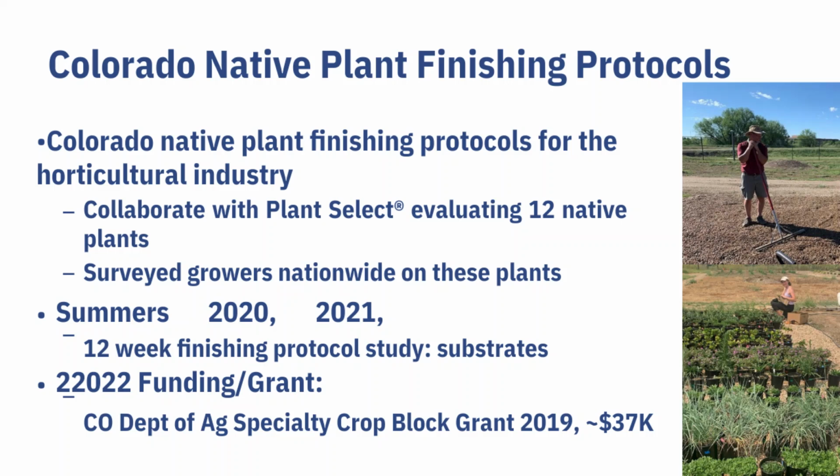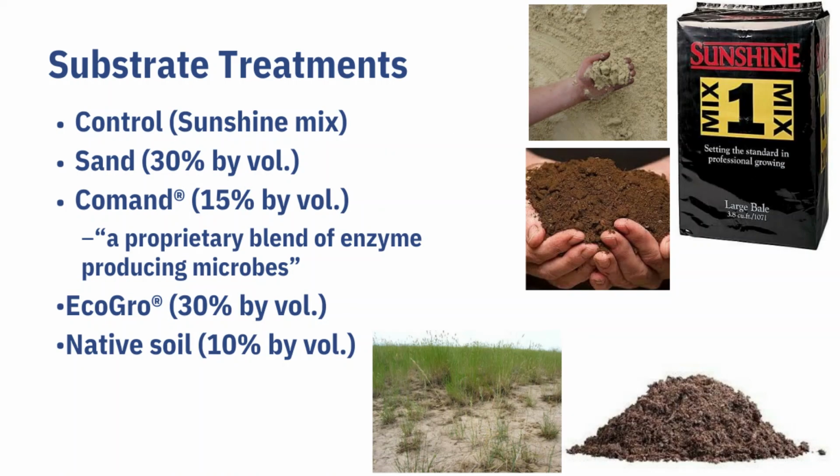So we did a series of 3 studies in the summer. Oh, I left that in. I just did it again, sorry. So what we did was, based on the survey of those growers, we actually did a 5 treatment study. So we looked at a typical mix. This is just a peat mix, like the potting mix that you get at Home Depot.